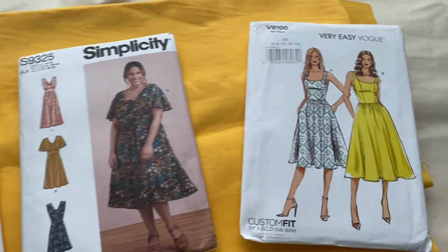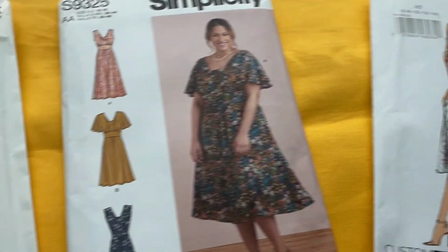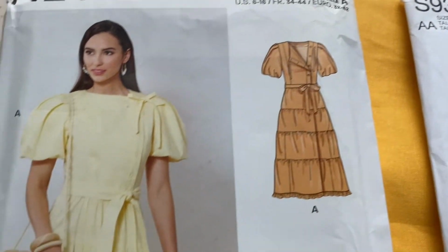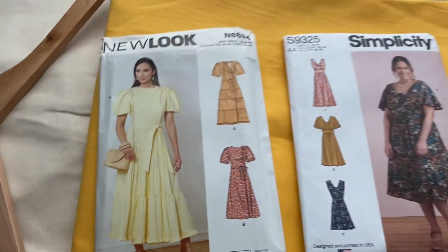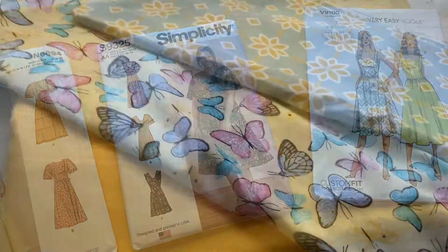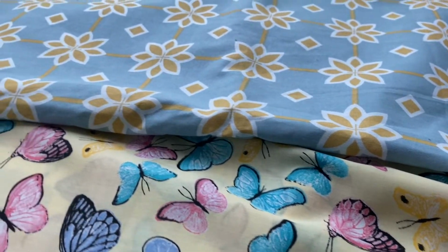And now I've got 3 fabrics left. This golden one, it's just a yarn dyed plain homespun, so it's got that old-fashioned nice weighty feel to it. So I just love the idea of using a yellow cotton to make up a sample of one of the patterns that's got a yellow dress. So yeah, I thought I'd do that.